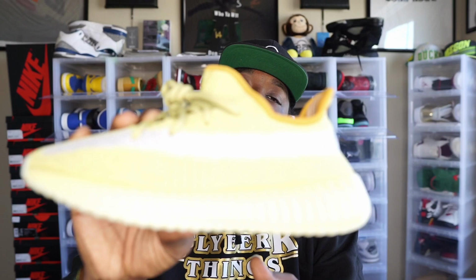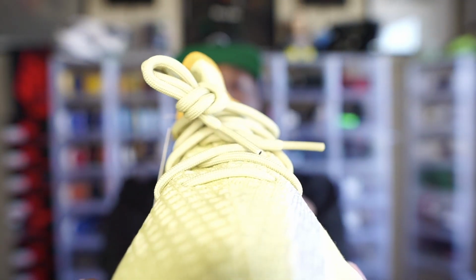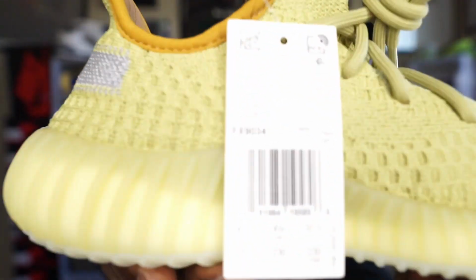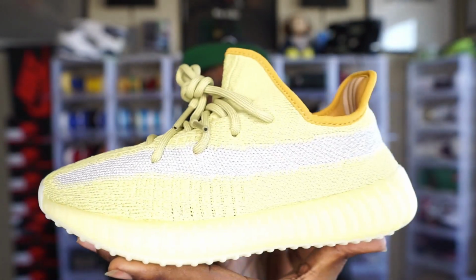But as always, man, without further ado, I'm gonna go ahead and get up close and personal with these so you guys can see these details, get a good look at these colors, and see if you want to grab these. The resale market has them going for about retail, maybe just a little over. So if you want them, you'll definitely be able to grab them. So yeah, man, let's get up close and personal with these Yeezy 350 Marsh.